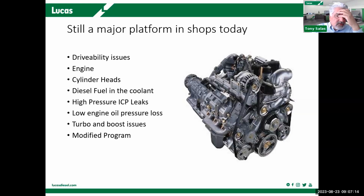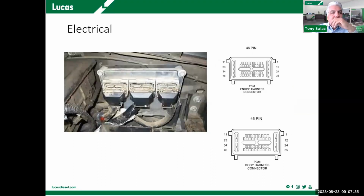Low engine oil pressure loss still happens. You still see the needle bearings failure from the lifters. We also see boost issues, and probably the biggest one is modified programs out there. So if the truck has been deleted in any which way, where they're taking out the EGR, whatever it is, we see a lot of poor quality, very poor quality tunes that are sold on tuners today.